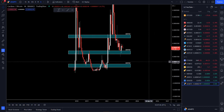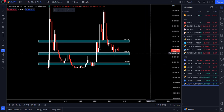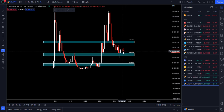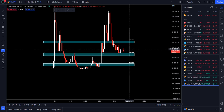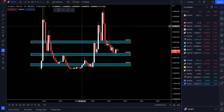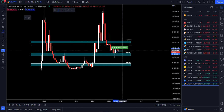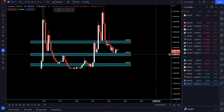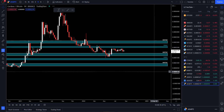ADABTC monthly, unfortunately not much action. We had this bounce out of our monthly support zone before we recorded the video, so May and June. It had a nice little bounce, but the past 2 months it's not really done much at all. It's just been moving between 2,400 sats and pretty much 2,100 sats, so very little movement. In fact, from bottom to top for the last 2 months, there's only been a 15% price move. So yeah, that's pretty boring, pretty sideways.